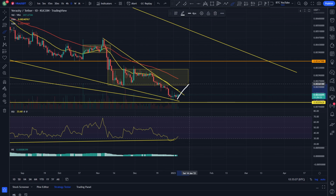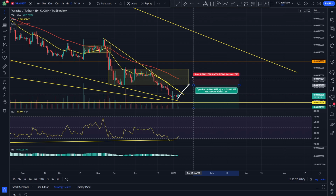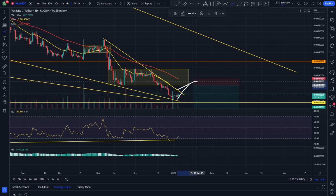And I think realistically, if I did see Verasity come back into this level up here, around a quarter of a cent, I'd probably be looking to put a short in this area with the stop loss inside the range like this, because realistically you're probably going to see a rejection here and a continuation to that key level of support, aren't you?